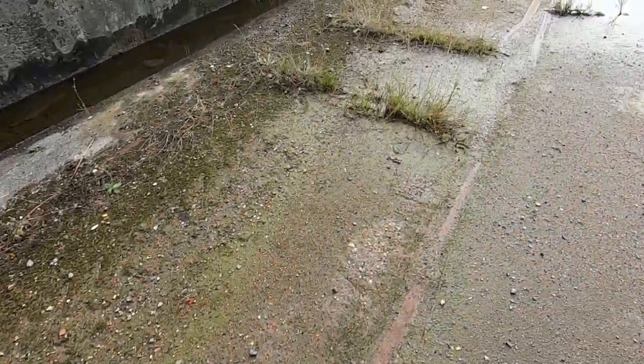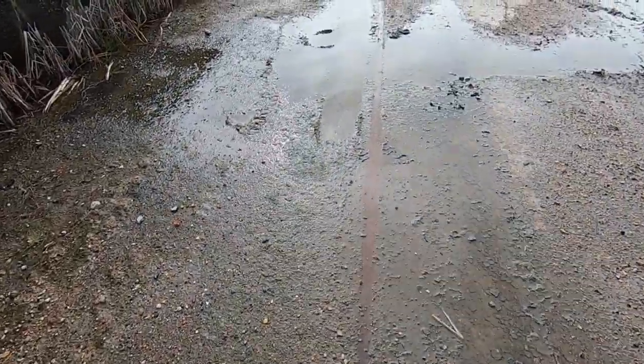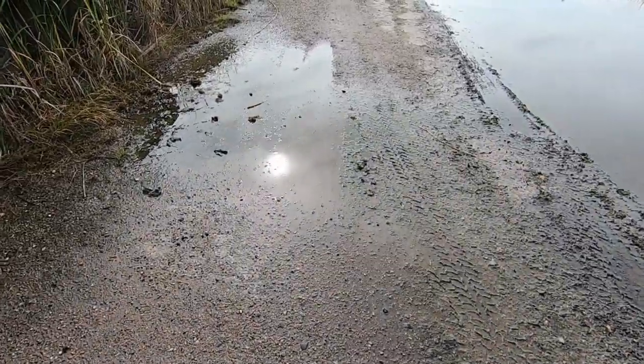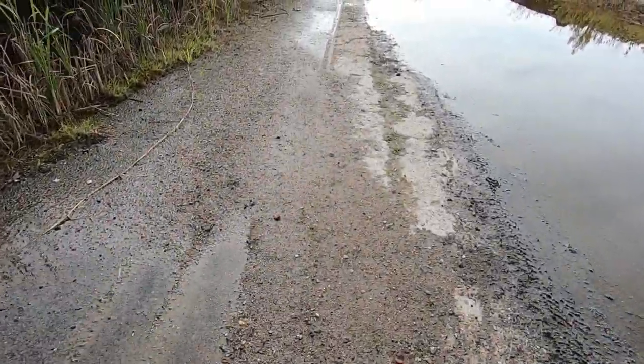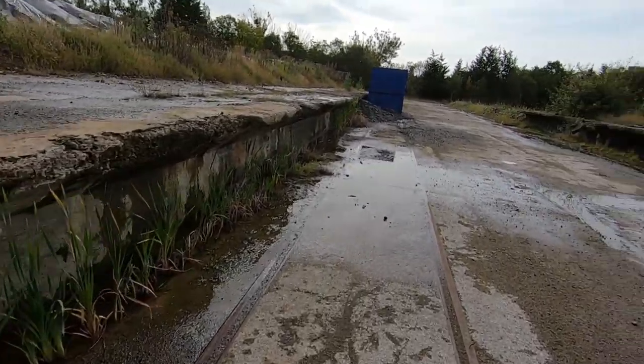So we found a few rails still on the site, in the concrete, just about visible. We're going to follow it up a little bit longer. But we're not going to stay long because it does smell. We've got what appears to be loading bays on either side.